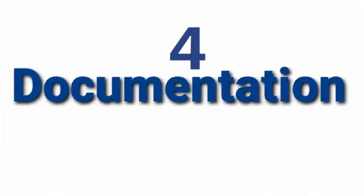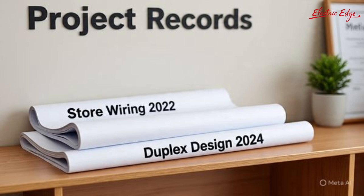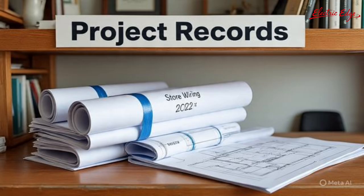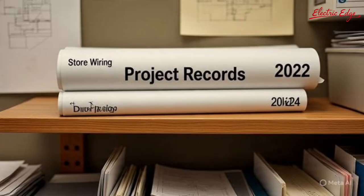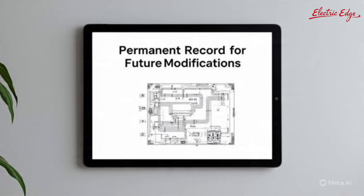4. Documentation. These drawings serve as permanent records of the system's design and configuration. They become valuable references for future modifications, repairs, or upgrades. Without this documentation, even the most skilled technician could struggle to understand a system that was installed years ago.